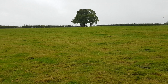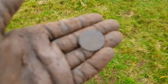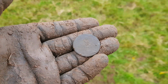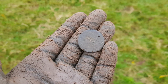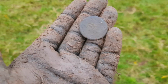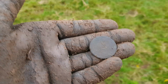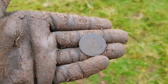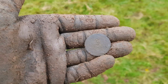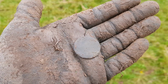Maybe there's a little walk-through or a little path they went through over here, but I just found this George II halfpenny. It's been counter-stamped. WS. No. Yeah. Is that an S? Yeah, something like that. Anyway, that's pretty cool. Counter-stamped little halfpenny. Not much on the other side, I'm afraid.